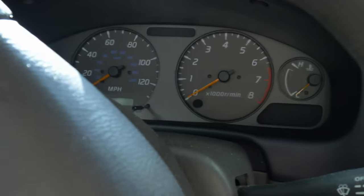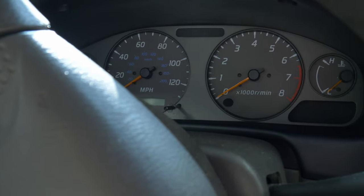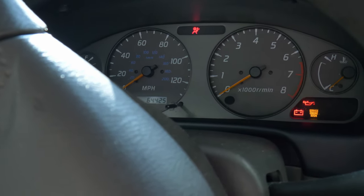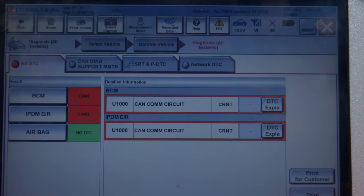You can use this as a preliminary check to find out which modules are online and communicating or potentially not communicating. Now with that said, the first thing I noticed with this Altima was a missing check engine light with the key in an on position and the engine off.